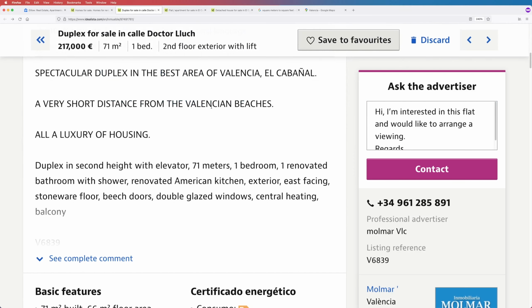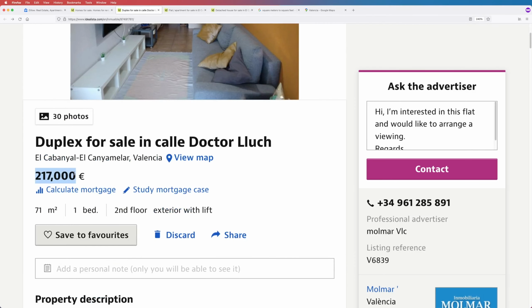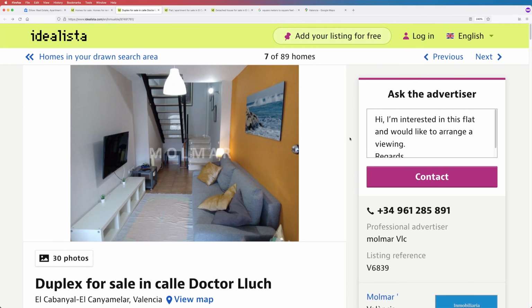Short distance from the Valencian beaches, that's what you're paying for. And this actually isn't crazy. This is only €217,000. It's about $227,000 for an apartment kind of near the water. Yeah, it's pretty reasonable.